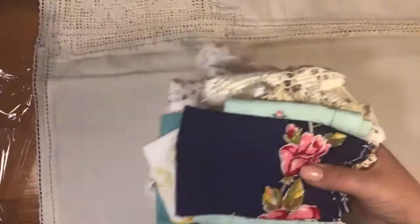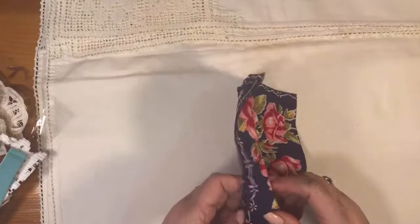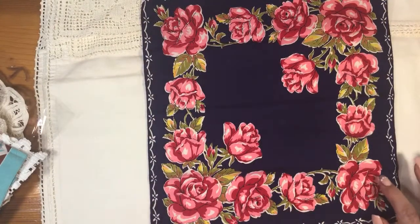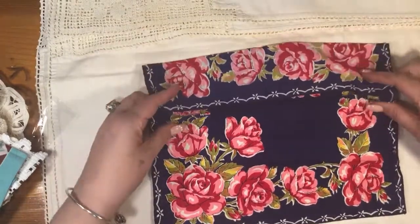And this one might even be sold. I don't know. But I'll show you really quick because I already showed this one. The hanky in it is really pretty. I think there's only one 12 pack that doesn't have a hanky in it. Most of them have a hanky, and that's really pretty. I love the vibrancy of this. It's a navy blue background, white edge, and then red and pink roses with yellow and green leaves. Sometimes the camera doesn't pick it up exactly right.